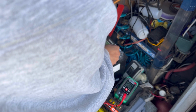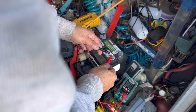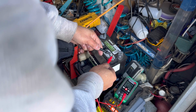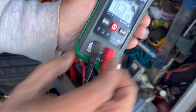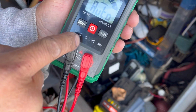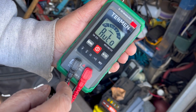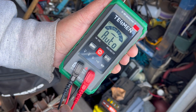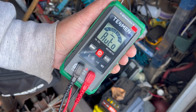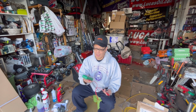Look at that. It's automatic. It just tells you 12.5 volts. And then you can select between, you know, ohms, voltage, and all that. Very cool. I like that it's automatic. You can probably shift it around to whatever you need, but automatic's just fine with me. I only use multimeters to test batteries anyway. So really cool, huh?